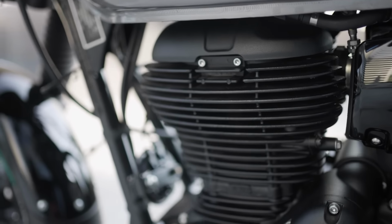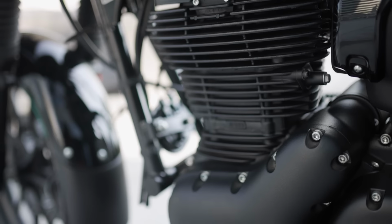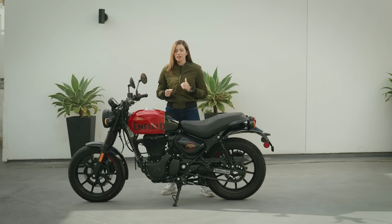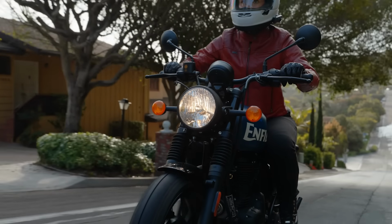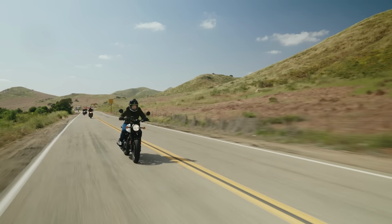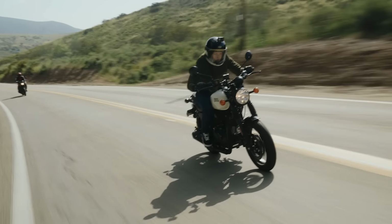The Hunter 350 is going to be using that J1 platform engine power plant that you see in the Meteor or in the Classic. There's just been very slight changes that give it a little bit of a spunkier feel, especially compared to the Meteor. A new airbox, exhaust system, and different gearing for the new sized wheels do make a noticeable change in the Hunter's character. It has a fiery pep to it, especially getting into second gear and taking off. It was kind of surprising and exciting to see that out of this bike.